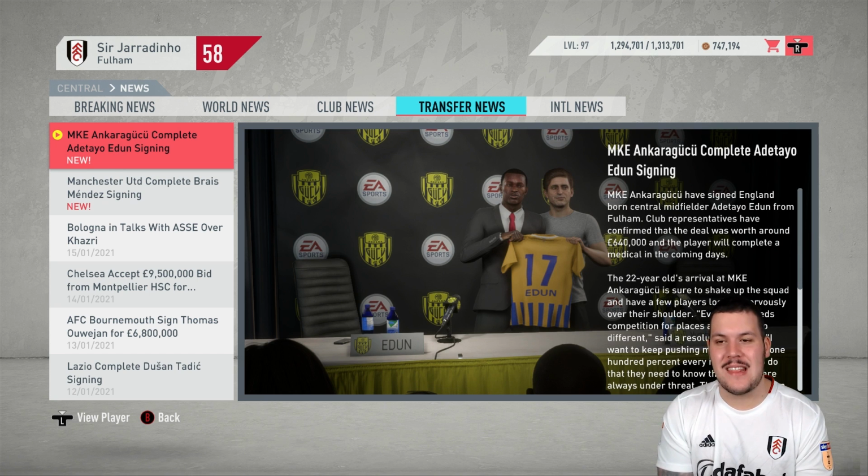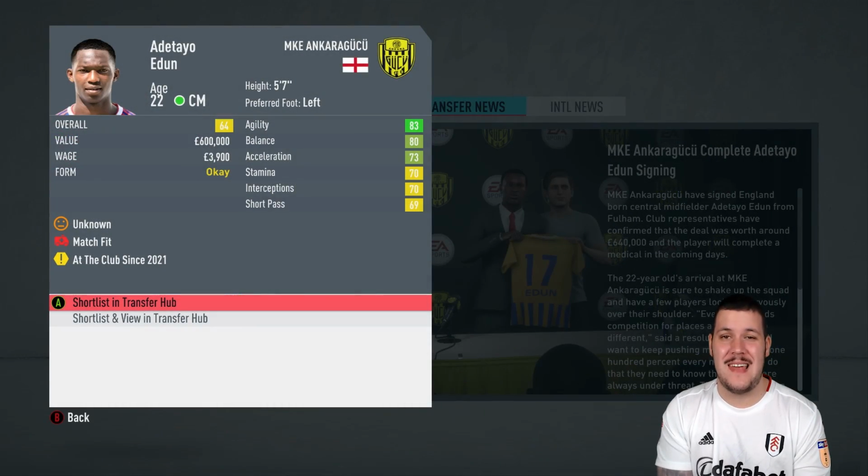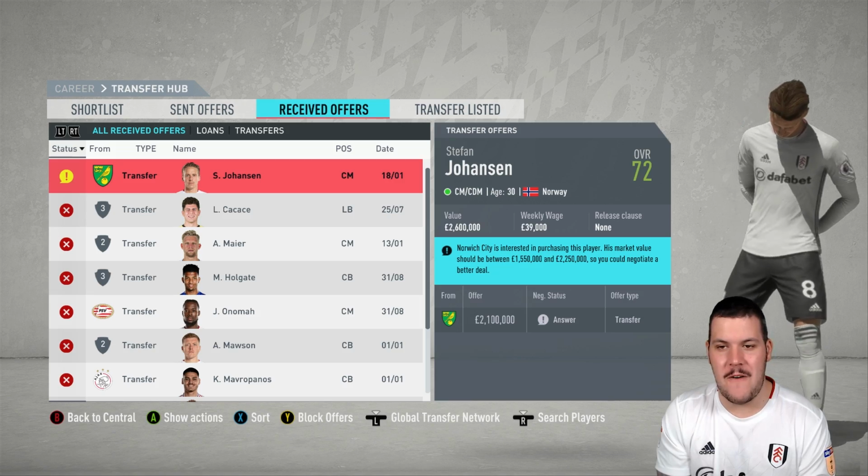And it is going to be Atayo Eden signing for that club there. I believe a Turkish club or maybe a Romanian club. Not going to try pronouncing their name. But he's been sold to MKE for £640,000.